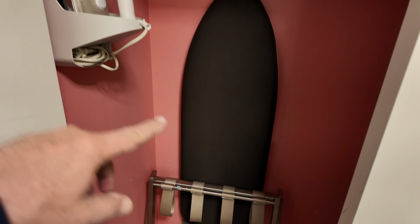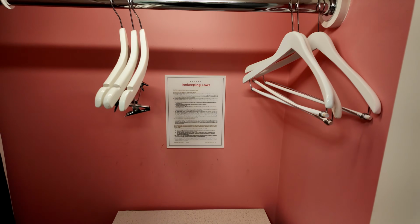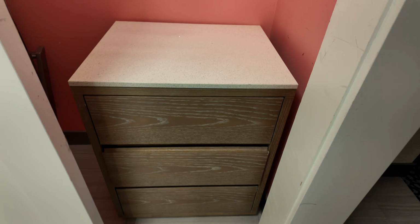As we leave the bathroom, we come across a hallway. We got this closet here, with our ironing board and luggage rack. To this side, let's open up the closet. There's a motion light that came on. Got the hangers, and you got the chest of drawers down below.